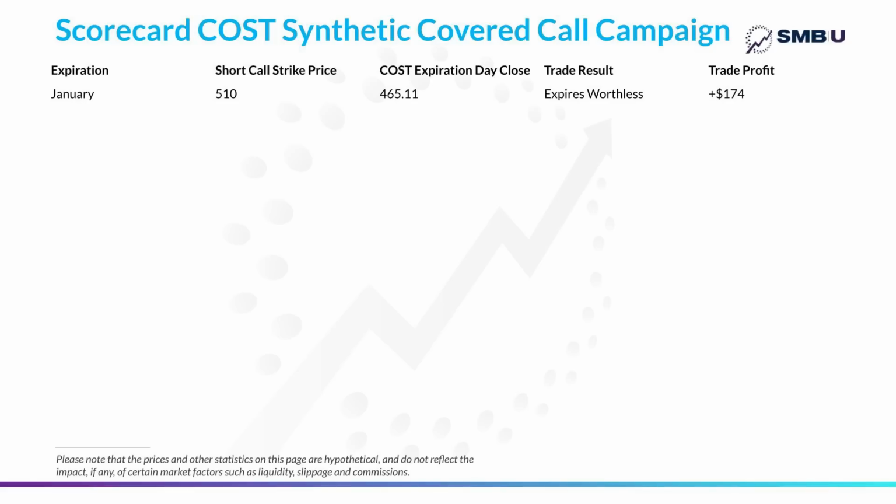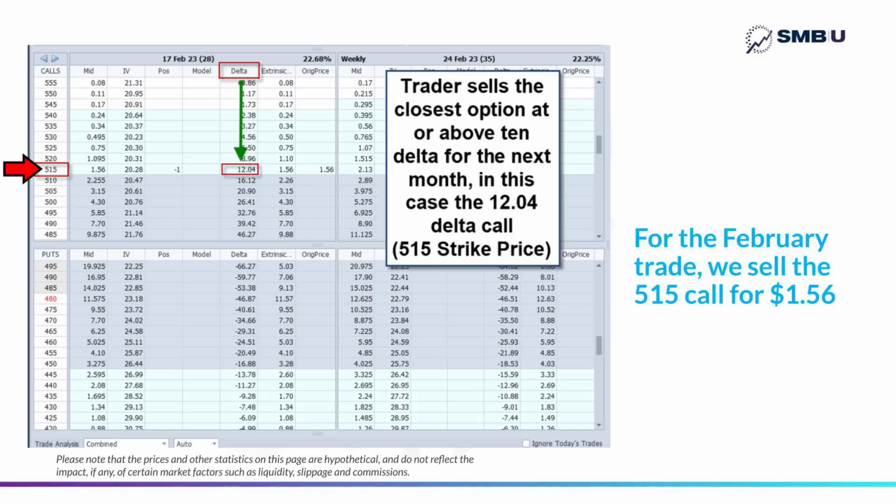And so we're going to be selling these 10 Delta calls each month. So let's start a scorecard of how this trade is playing out. And so for the January trade, we banked the $174 in cash flow that we originally collected as our trade profit. That's ours to keep as our income. Once that's expired, we can move to the February trade. And as you can see in this case, the closest to the 10 Delta call or above is actually the 12.04 Delta call, which is selling for $1.56, which of course translates into cash inflow of $156.